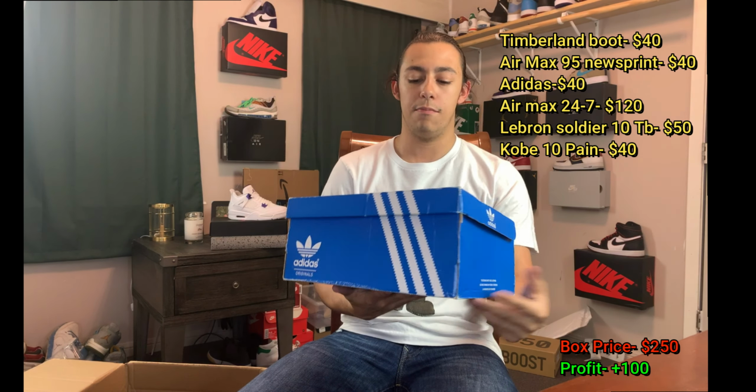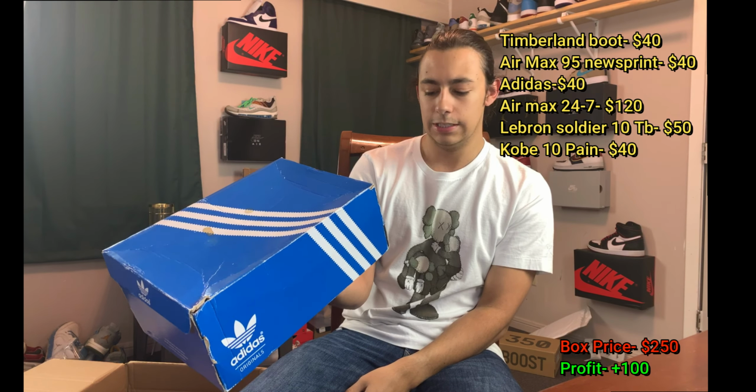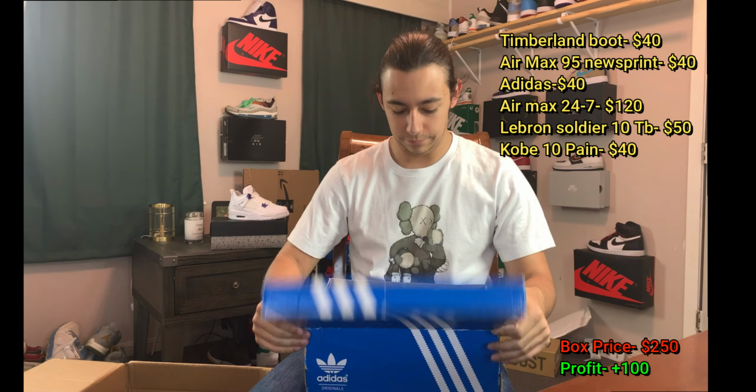So we have an Adidas box that is beat really bad and has coffee stains on it. So that's awesome. This is an Adidas Climacool 1, whatever that is, in a size 10. So let's check these out.